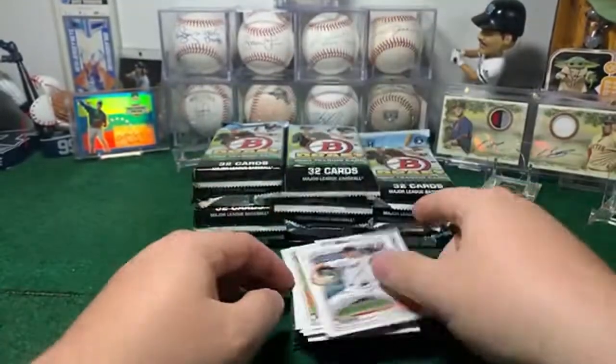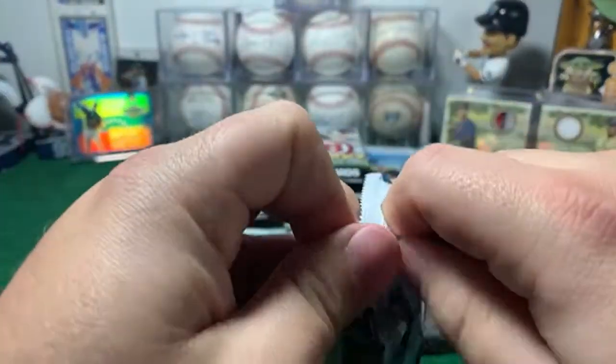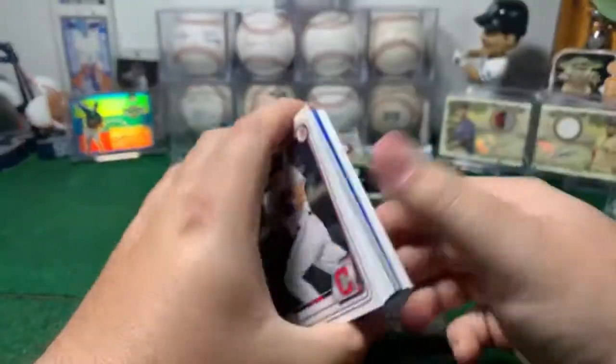Right now the NBA trade market is on fire, man. Baseball is quiet right now, but the NBA trade market, man, is crazy.